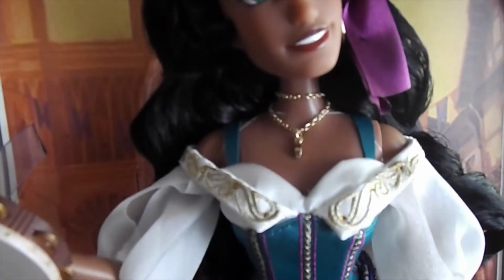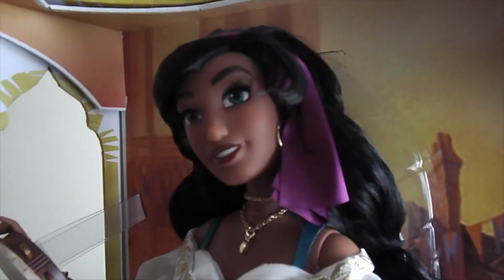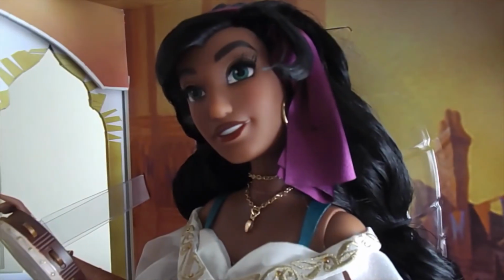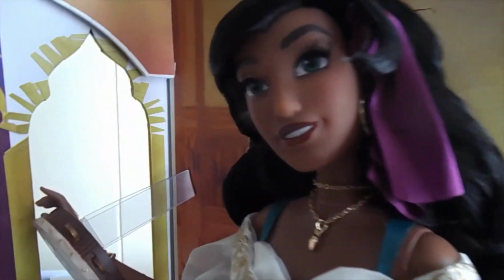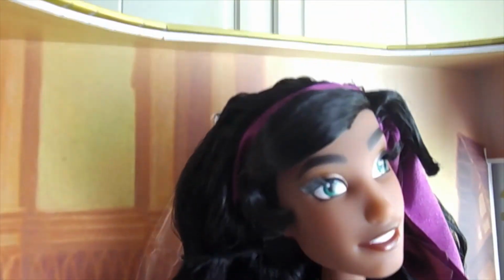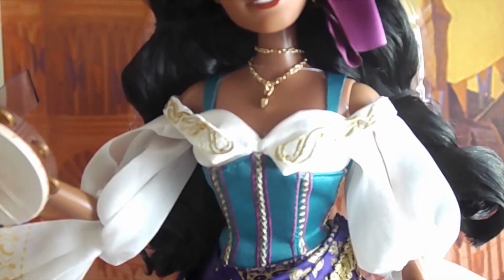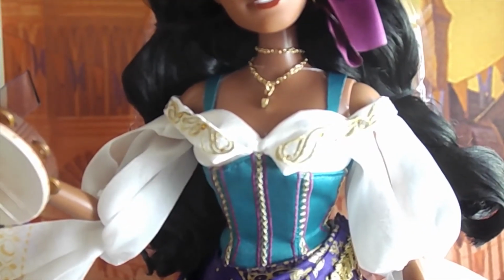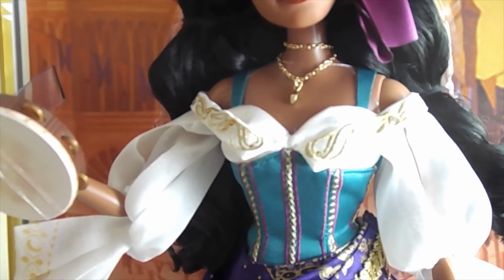Beautiful. And her hair is very, very poofy. I love it. She has these curls and a little bandana here. Her iconic earring, which is amazing. Bangs that are curled and have a lot of gel. Then we have a great necklace, which is made of metal, which is great.